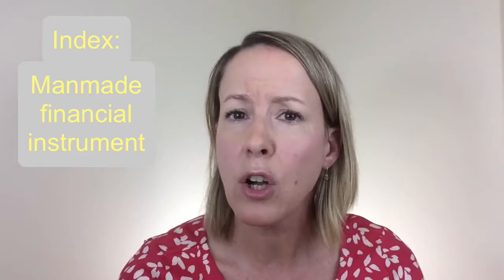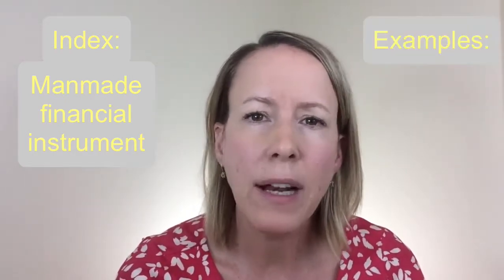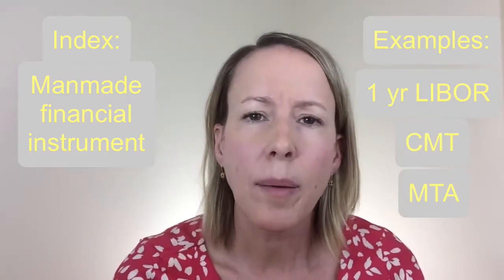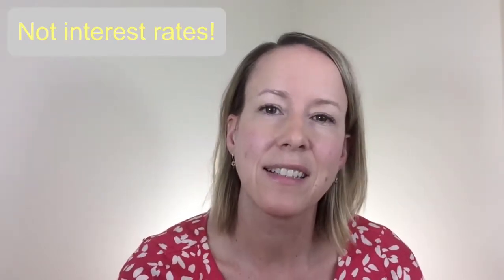An index is a man-made financial instrument that goes up and down with the economy. And they have different names such as 1-year LIBOR, CMT, MTA, and they go up and down like interest rates, but they are not interest rates, they are indexes. You don't know where your index will be in the future. No one does. But you can get a sense of what it has been by looking at historical charts. It'll give you a good idea of the recent range for your particular index.